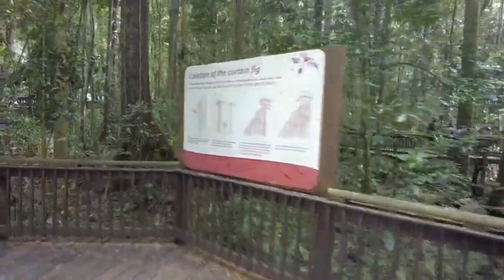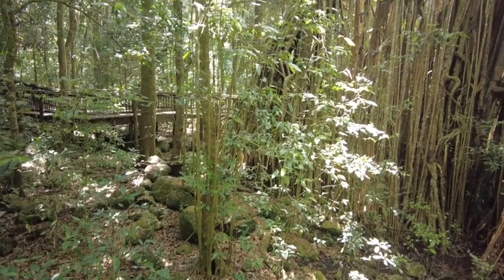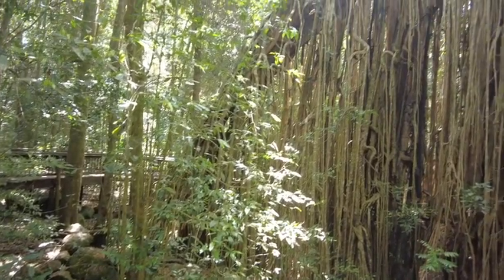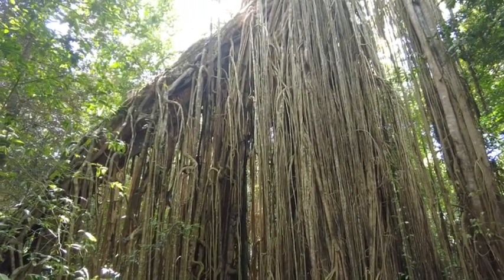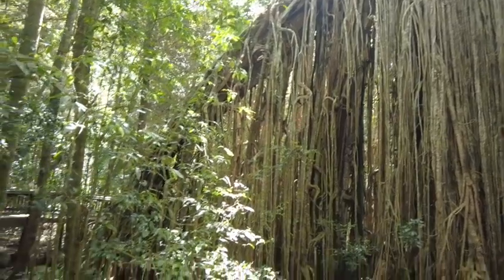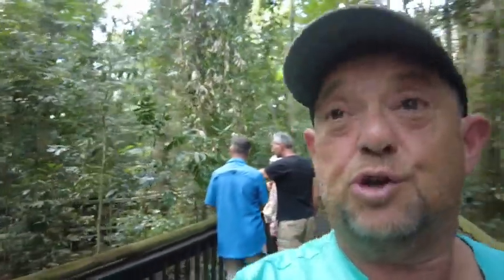Got a little sign to show you how the curtain fig was created. And there you can just see the original tree. That is amazing. So basically the car park's just there, and it's just one big loop that takes you around the fig tree. But it's still impressive. Plenty of tourists around here. Amazing vine. Lots of tourist guides as well. Wow.